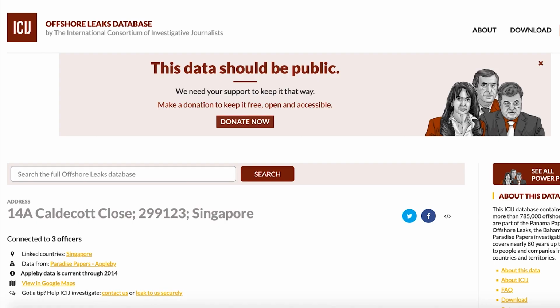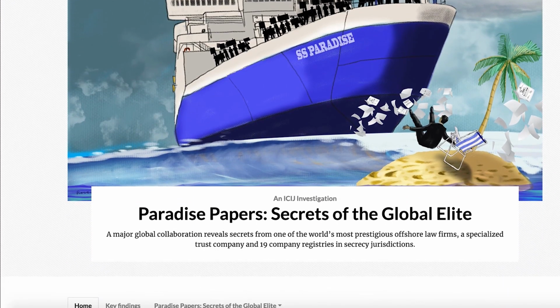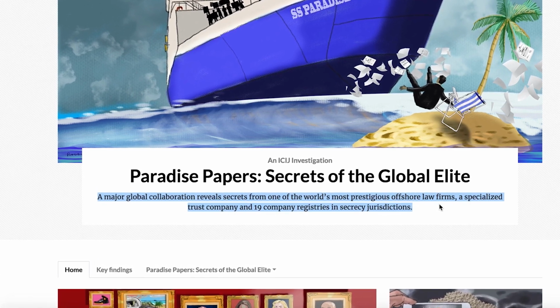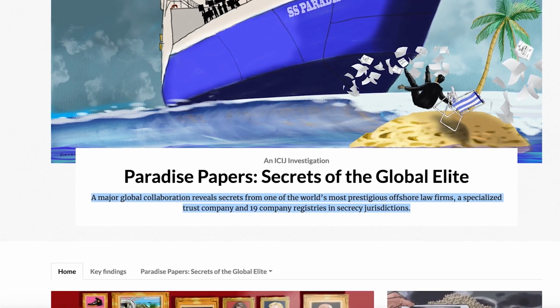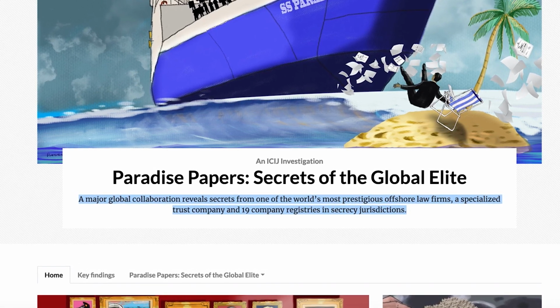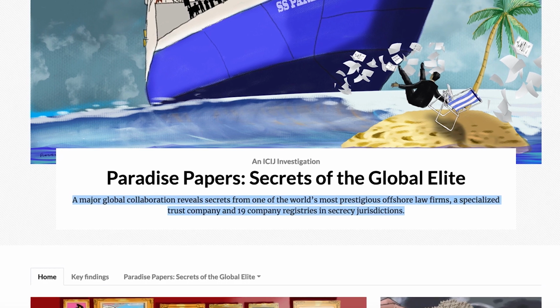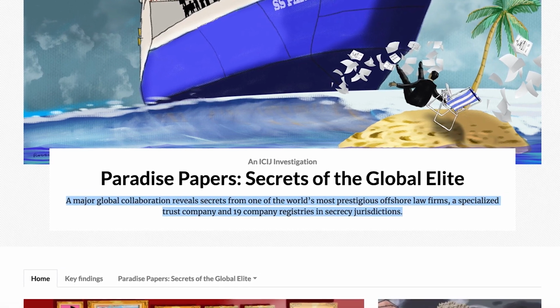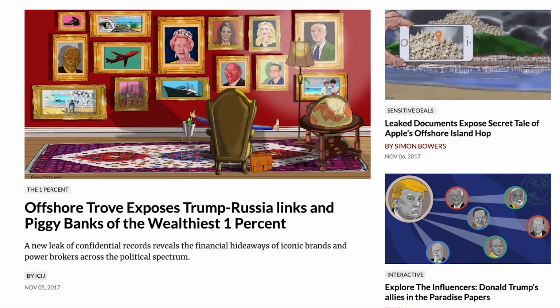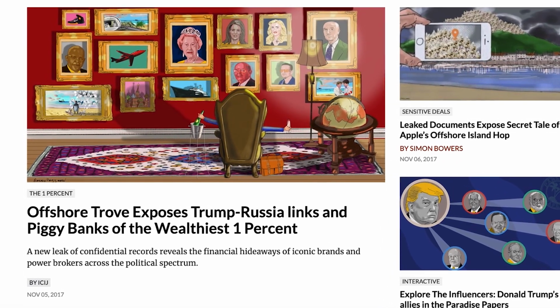The data is from Paradise Papers. According to the International Consortium of Investigative Journalists, ICIJ, Paradise Papers is a major global collaboration that reviews secrets from one of the world's most prestigious offshore law firms, a specialized trust company, and 19 company registries in secret jurisdictions. The documents contain personal financial information about wealthy individuals and public officials that had been previously kept private.